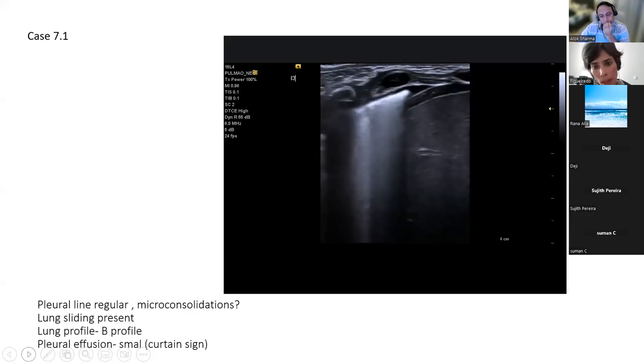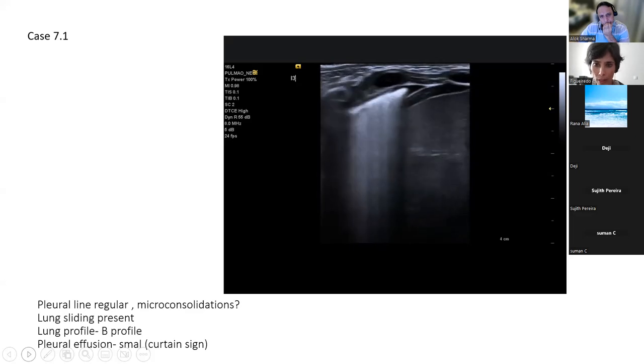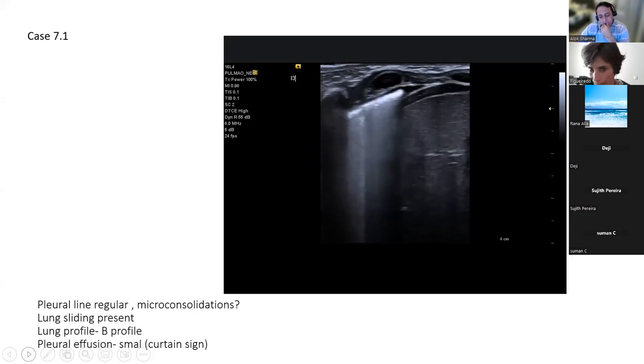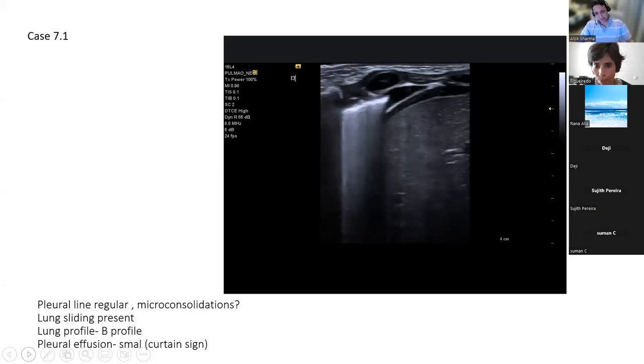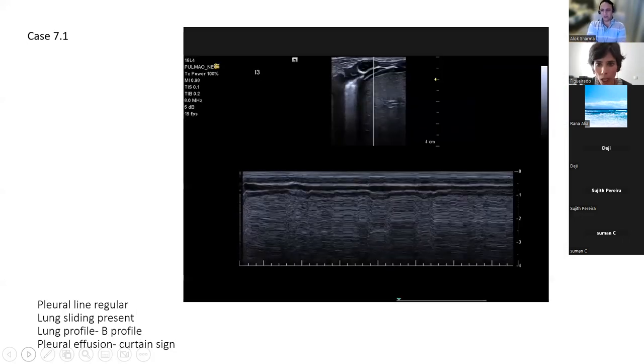But the CRPs are negative, and the blood culture is negative. And no rupture of membranes to the best of your knowledge? No. Yeah. I mean, what do you think? What is your clinical feel? What diagnosis are you coming to at this point?